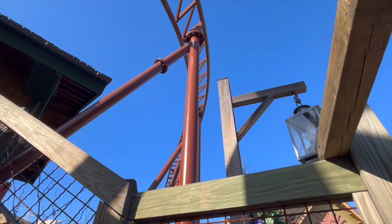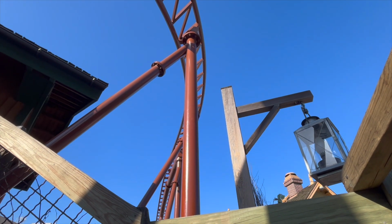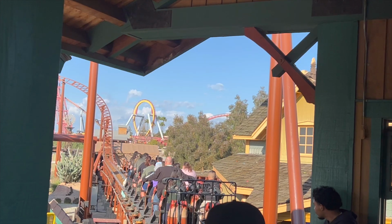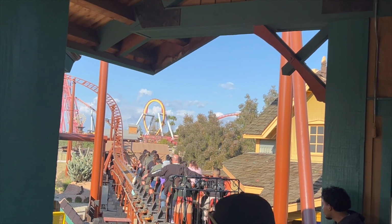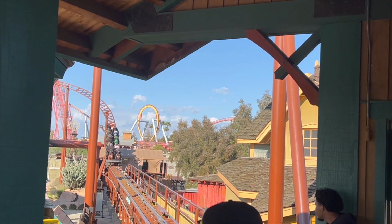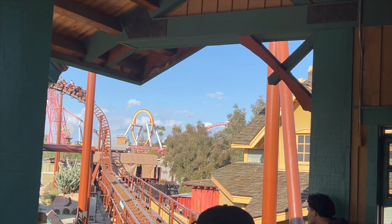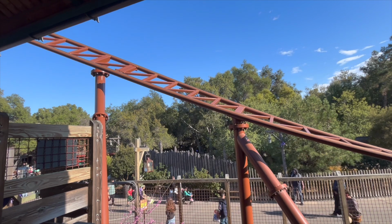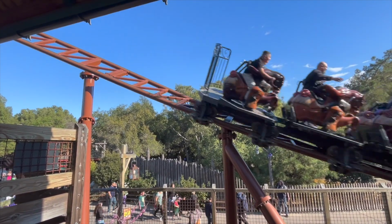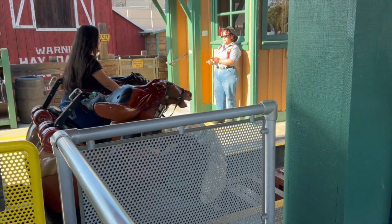Pony Express is a steel motorbike launch family coaster where you sit on top of a horse and zoom around the track. This ride only lasts for 36 seconds and features a launch of 38 miles per hour, a max height of 44 inches, and a height restriction of 48 inches. If your kids are nervous about going on a coaster, I think this one is perfect because it truly is over before they even get on the ride.